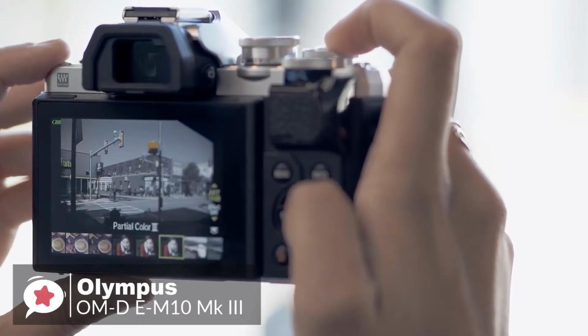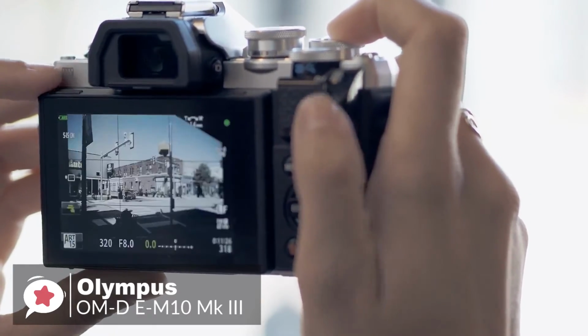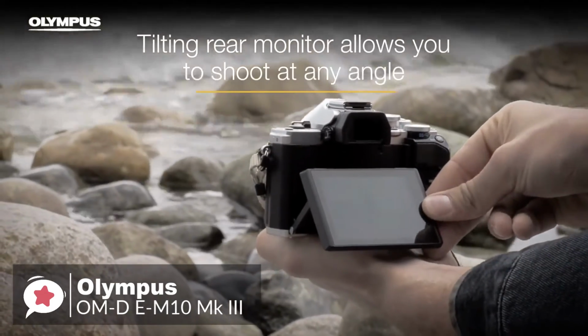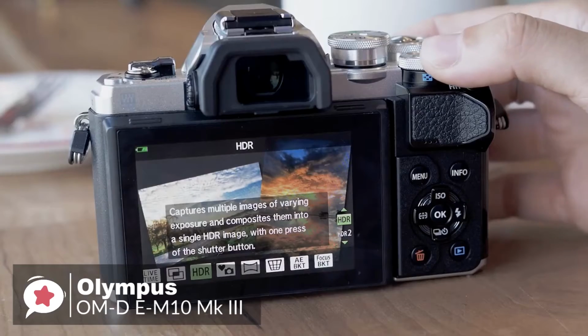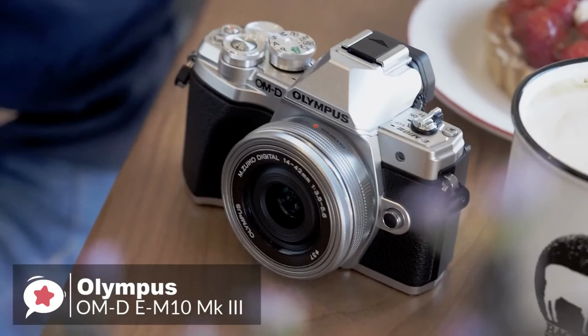On the back, it has a high-quality 2.36 million dot OLED electronic viewfinder, and below is a tilting 3-inch touchscreen rated at 1.04 million dots, with a simple interface and shortcut buttons which make camera settings easy to access.